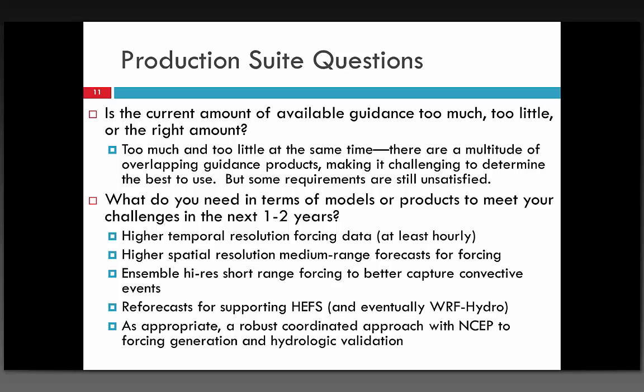And what do we need in terms of models or products to meet our challenges the next 1 to 2 years? Higher temporal and spatial resolution forcing data, so at least hourly, I'd say, to capture those fine events, like flash floods, for example. We really need to move away from looking at 3 or 6 hourly precip totals and look for the intense peaks that occur on hourly or sub-hourly scales. That's the type of forcing data we need in our model.